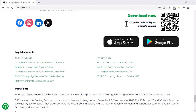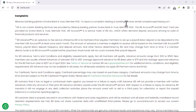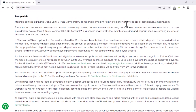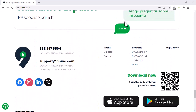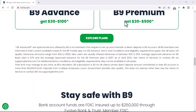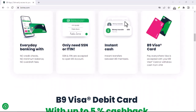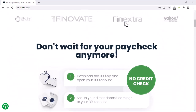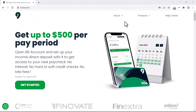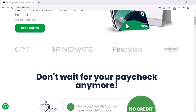Now, before we jump into the specifics of B9, it's important to understand the general concept of early wage access. These apps work by connecting to your bank account and tracking your work hours or earnings. Based on this information, they estimate how much you've earned and allow you to access a portion of it before your regular payday. It's not a loan. It's access to money you've already earned. Think of it as getting a small advance on your own paycheck.